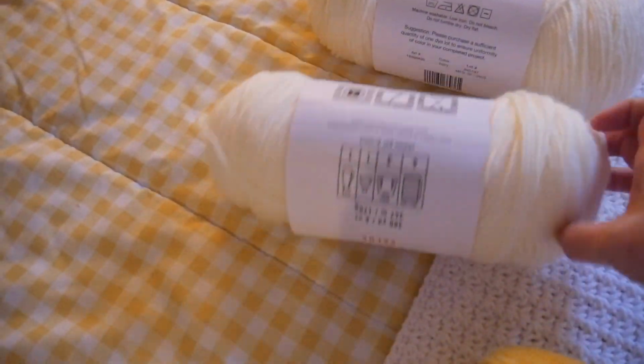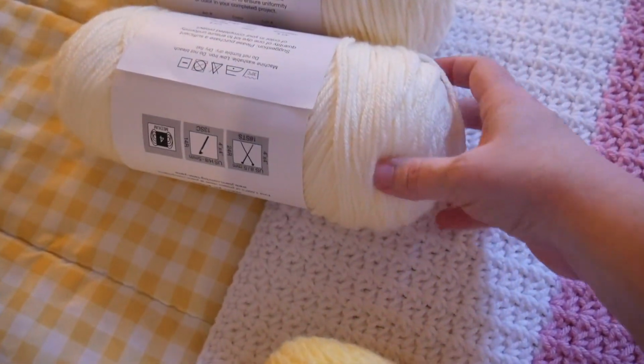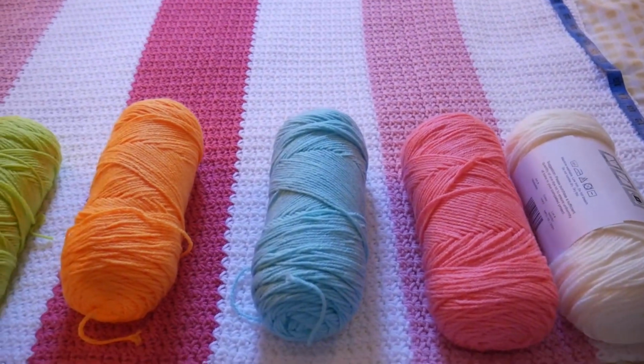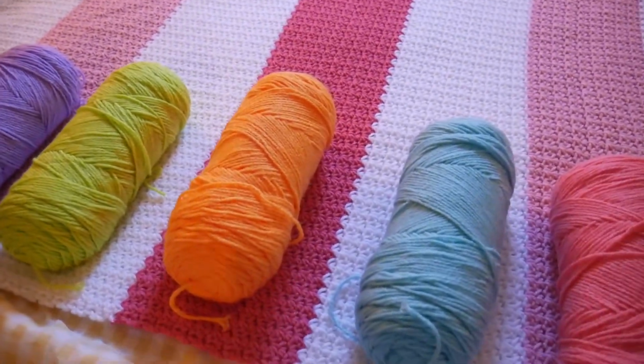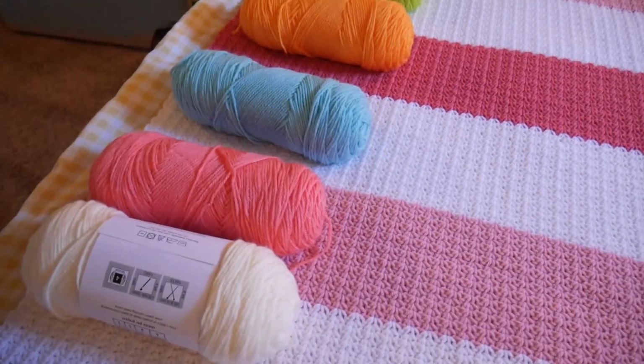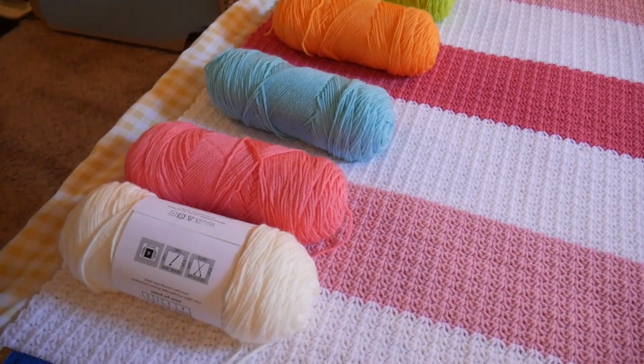So I also have these soft white colors, and I was thinking about putting them on the border. But I can also put them on the beginning too. So I don't know. Yeah, I don't know. I'm always changing my mind about these things.